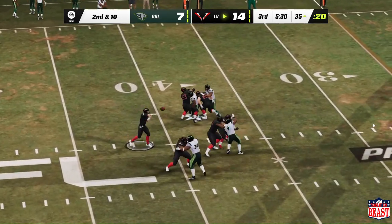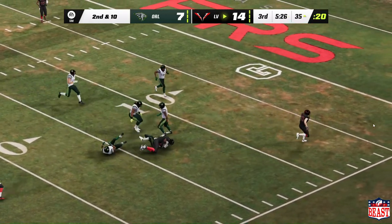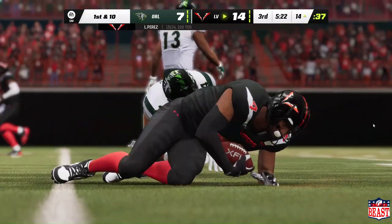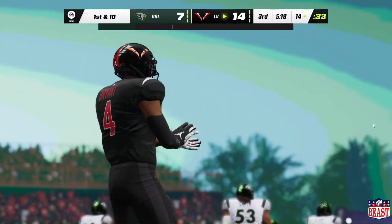And 2nd and 10, he'll look to throw again. Throwing the out route and complete. It's Bryant. And he has another 1st down as they'll get the ball down to the Eagles' 14. A gain there of 21 yards.